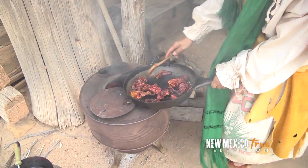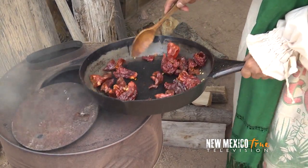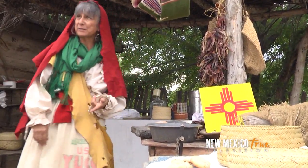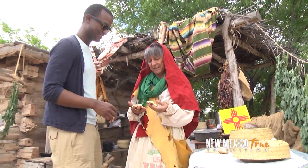I see you're working on the red chilies over there. Yeah, I took out the seeds because it adds more flavor to the chili if you roast it. So this is how they did it in the old days. Yeah, and then I would grind it and make my red chili. Would you like a biscochito? Yes. Homemade. I have this kind and I have this kind.